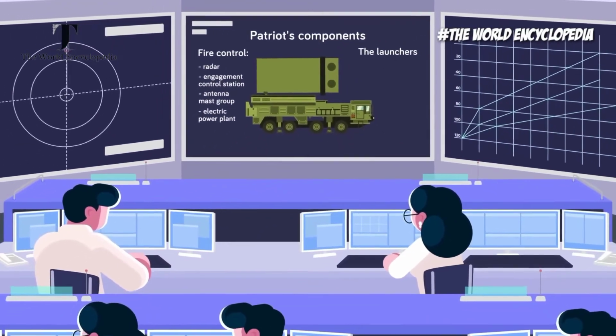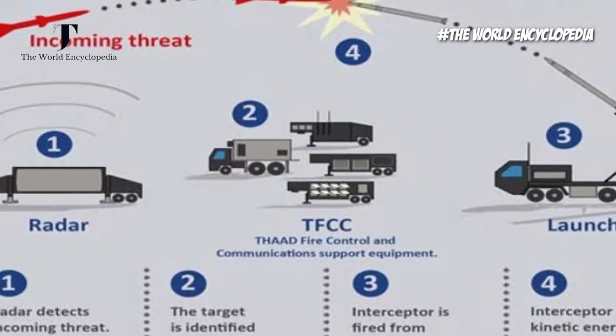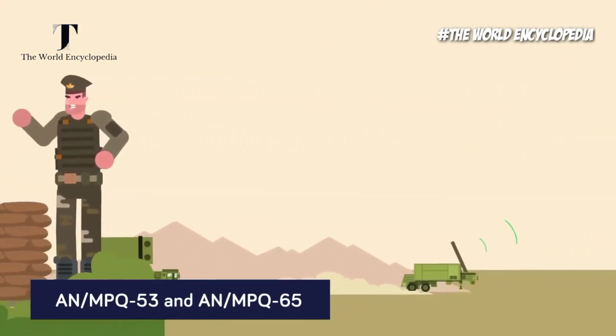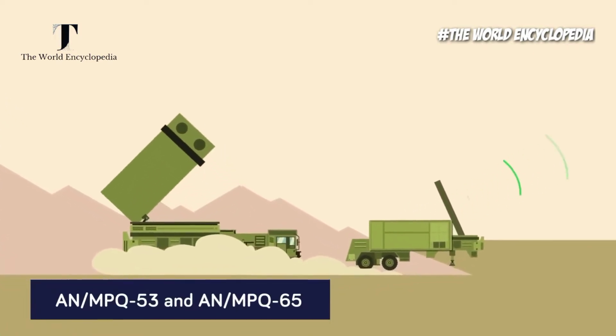The AN/MPQ-65 radar features a second traveling wave tube, which amplifies the radar signal and gives it more power to track and detect hostile threats. Unlike similar SAM units, the Patriot uses only a single unit to search, identify, track, and engage targets, while other systems use multiple radars to do the same job.